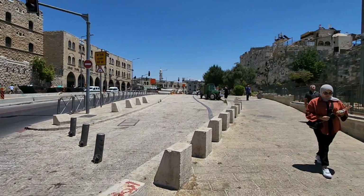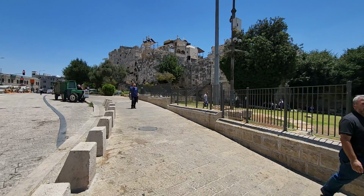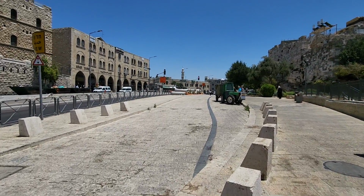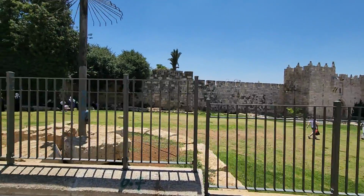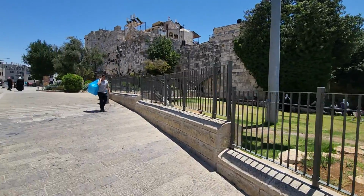The northern part of the wall is one of the most problematic parts of the Old City, because that area is higher than the rest, and you can see that it's easier to conquer the city from here. And, in fact, the Crusaders entered the city from the northern part.